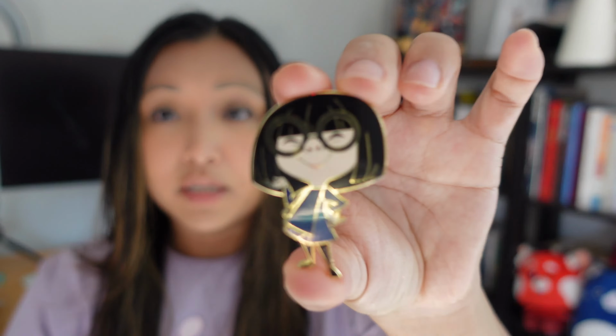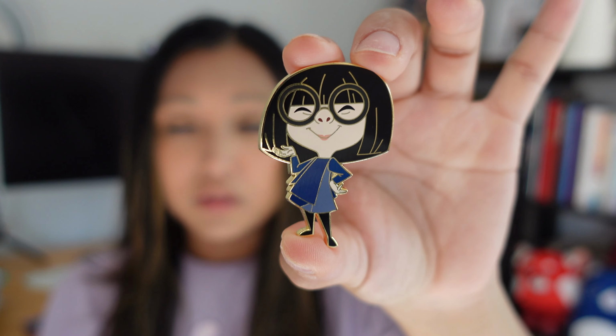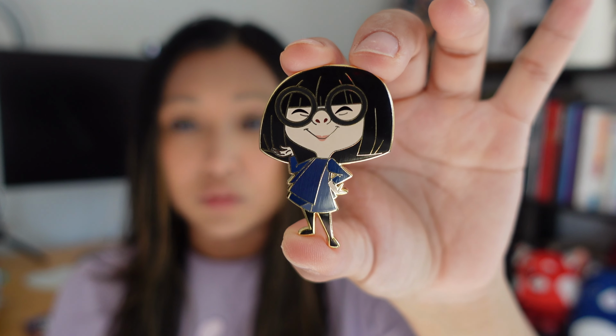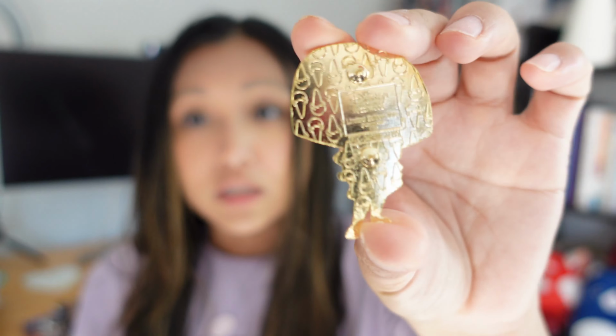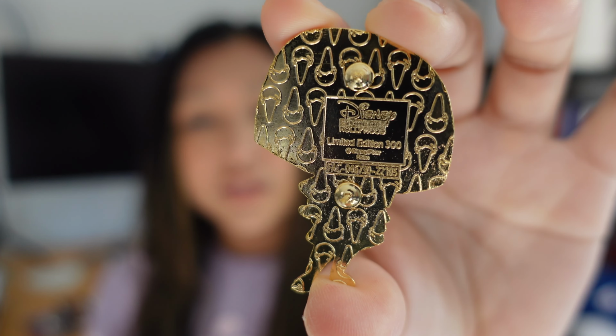Yeah, but here's Edna Mode. I'm not trying to collect all the Pixar cuties, but because they released a whole set of Pixar cuties, there were a couple that I was interested in, and so when there is some room in the budget to pick one up, I like picking up some of the characters who don't necessarily get a bunch of other Grail pins. So she is gold plated, 2 pin posts, limited edition of 300.